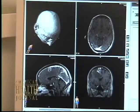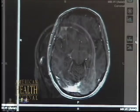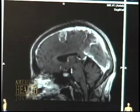Basically, what it does is it allows us to take the preoperative imaging, such as an MRI or a CT, and download that into the computer to allow us to know exactly where the tumor is with respect to the outside surface of the skin and scalp and skull. So it allows us to very precisely make an incision in just the correct area so that we can be right over a tumor or other type of lesion and remove it without disturbing normal brain tissue.